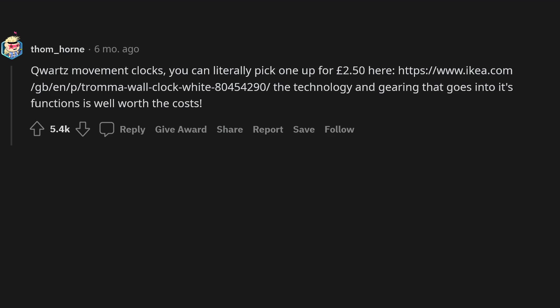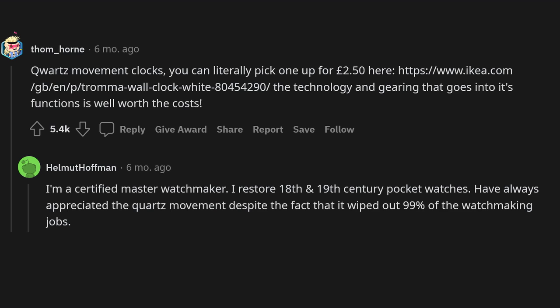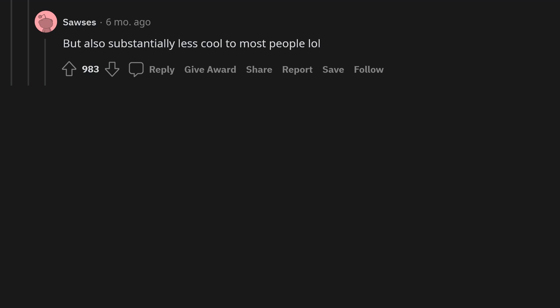80,454,290. The technology and gearing that goes into its functions is well worth the costs. I'm a certified master watchmaker. I restore 18th and 19th century pocket watches. I have always appreciated the quartz movement despite the fact that it wiped out 99% of the watchmaking jobs. If you need a watch for accuracy, get a quartz movement. It'll be more accurate than a $10,000 mechanical movement. But also substantially less cool to most people, lol.